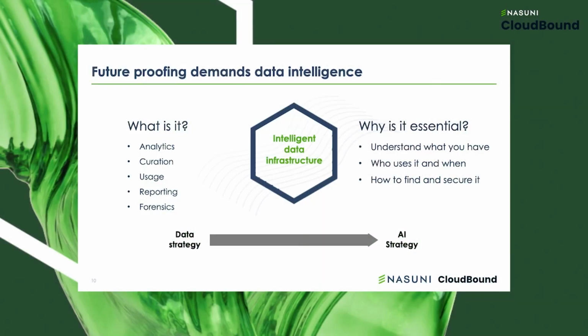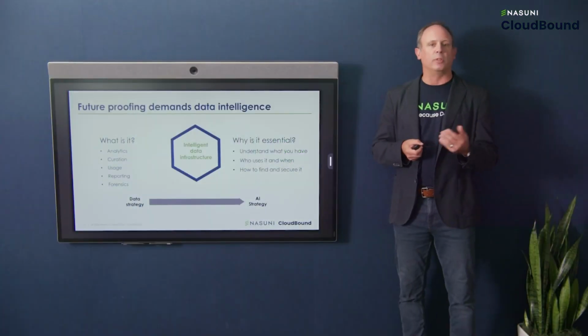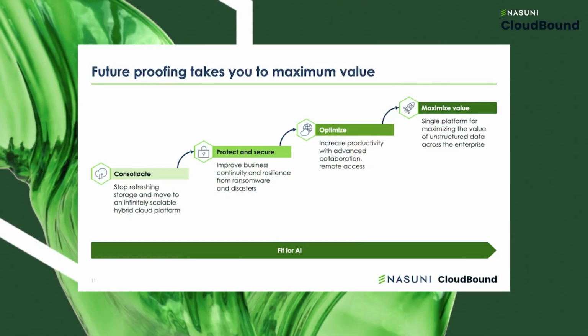You need to understand how data is being accessed, where there may be anomalies in terms of data growth or malicious activity. And in the end, you can think of an enterprise data platform as enabling a journey with 4 key stages: consolidating your data, then protecting and securing it, optimizing how your data is delivered and accessed, but ultimately transforming your data from a cost to be managed into an asset to be leveraged. Let's drill in on each of these steps on the journey.